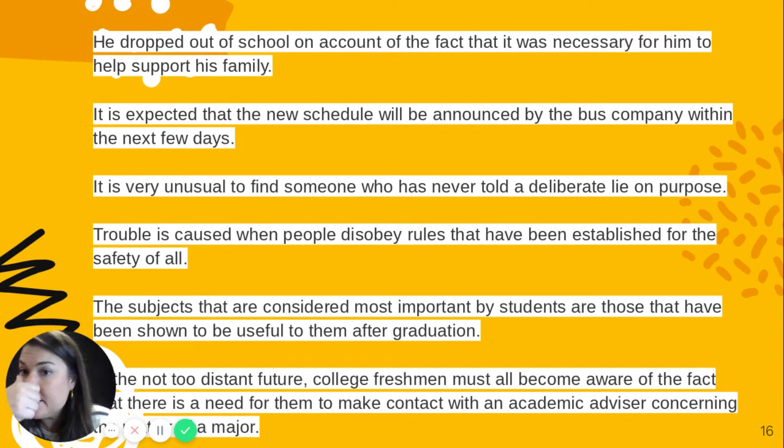Here are some more practice things that you can look at. For instance, I'll look at this sentence right here. I won't go through every one of them, but this sentence says, it's very unusual to find someone who has never told a deliberate lie on purpose.